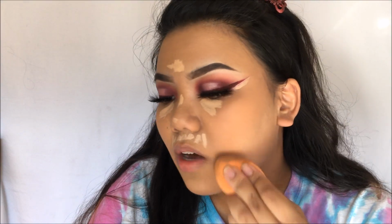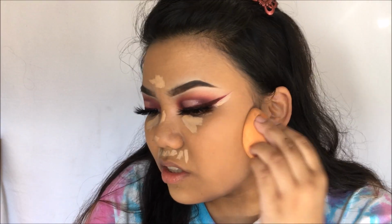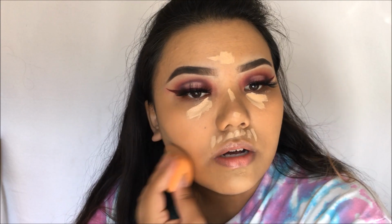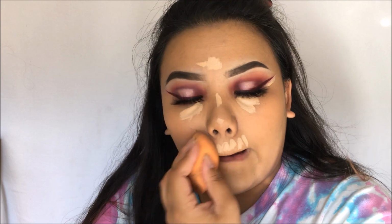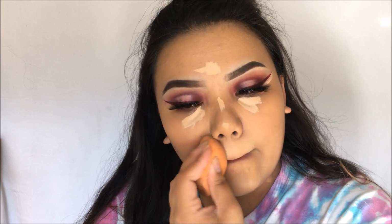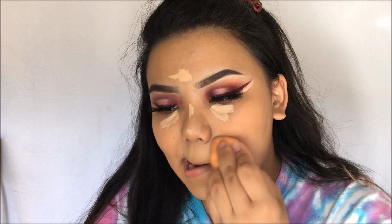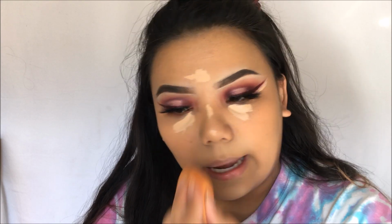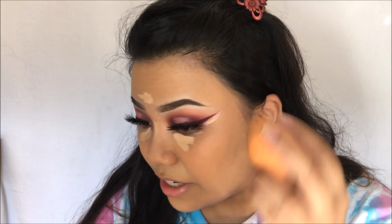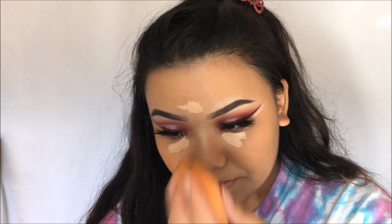I'm just blending out the Colourpop No Filter Concealer, the same one I've been using since the start of this video. And again, I use it sparingly because it's really pigmented, and I don't really like putting the big triangles under my eyes anymore. By the way, I have concealer here because I messed up my wing.